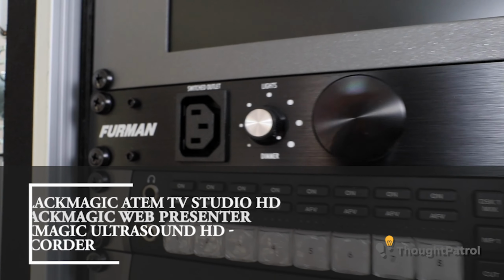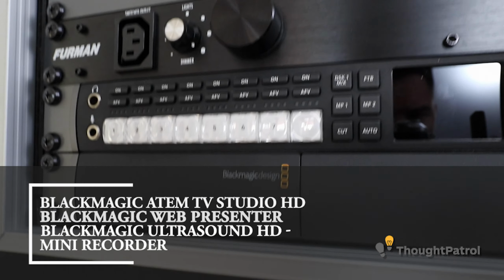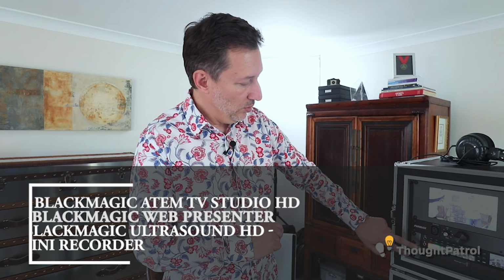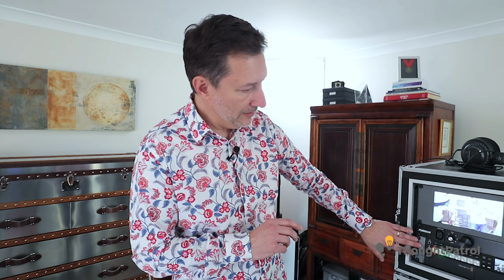But the key for this is this ATEM HD Studio, the TV Studio by Blackmagic. Fantastic bit of kit. So all the audio comes into here, all the video comes into here, and I'm using that as the core for what we're doing. And then those signals can go out through this Web Presenter here, which allows the signal to go out to the internet, so we can broadcast live. We can do that if we want to do that.